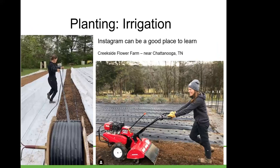And this is what that might look like. So again, you can see here that she is pulling out the drip tape to put underneath that plastic mulch. So this is Creekside Flower Farm, and she posts a lot of videos on Instagram that I think are very helpful for other flower farmers to learn. So again, Instagram can be a great place to learn as well. So the time that you spend on social media can even be time that you're learning. So that's why you want to have your journal or your notes section always handy, so that when you learn something, you can write it down, save it for later.